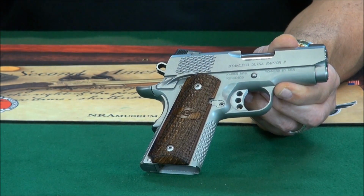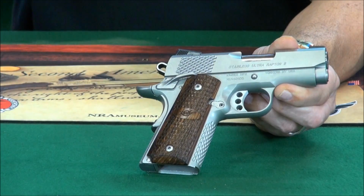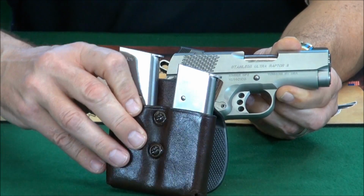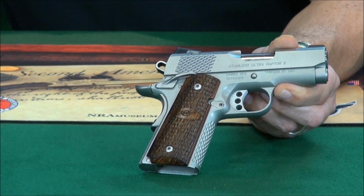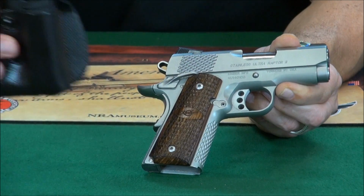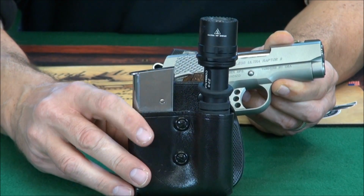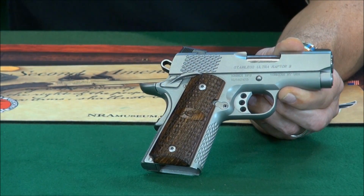And then for the ankle, I carry a different Kimber, I'll show you here in a moment, on an ankle holster. And then if I want to carry spare magazines, I do it custom with a paddle like this. And if I'm at night, I'll carry a spare magazine with a high-end flashlight like a Phoenix. And so I have a magazine and a flashlight at night with a paddle system. So that's my carry system.